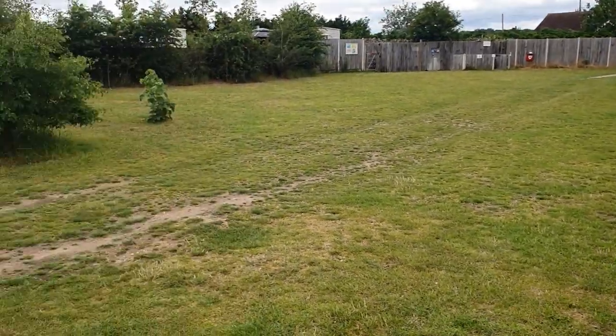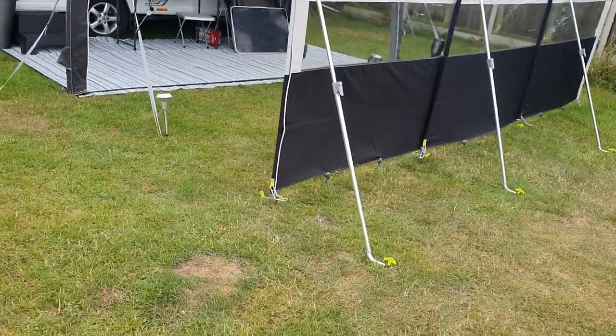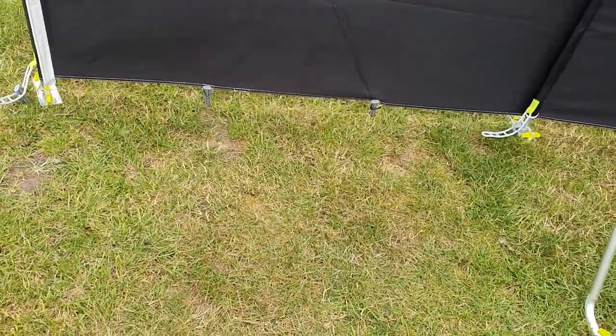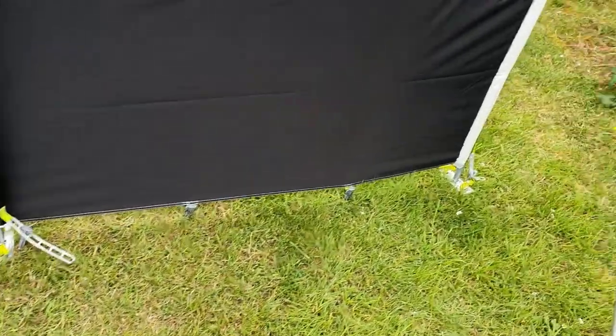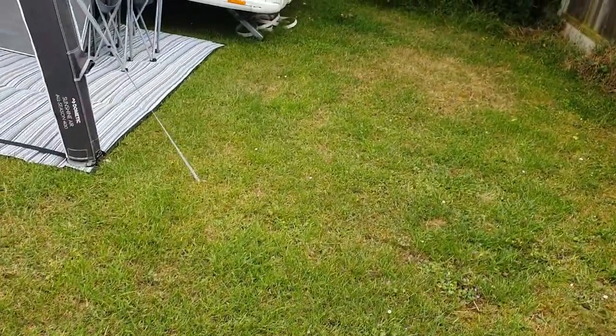But I'm going to spin the camera around and show you the finish, which is actually, you know, the finish we've got is we've got the desired effect. So it's done what it said on the tin. And we've got what we paid for, exactly how we expected it to be. So let me spin the camera around. So that's the outside. I've used the pegs that came with the windbreak to peg the actual screen down. So that's the outside. So that's the bit that we're not looking at. And then we'll go inside.